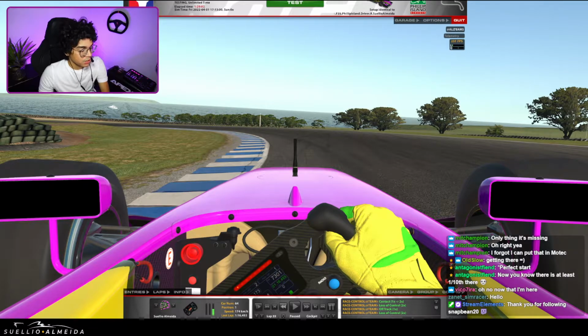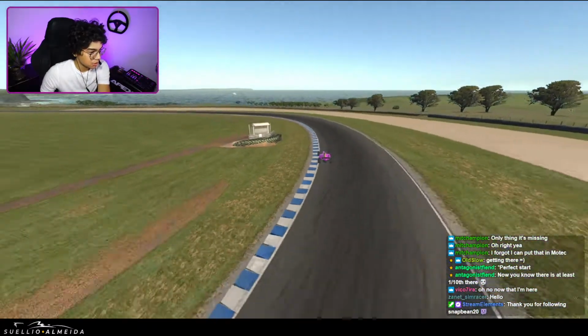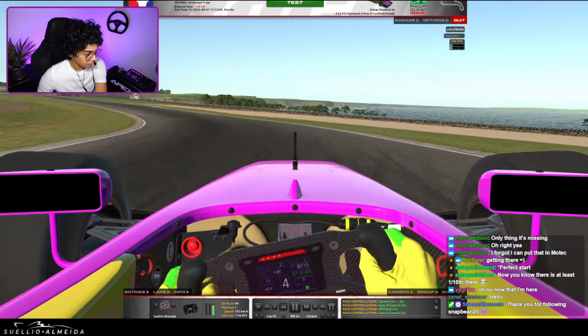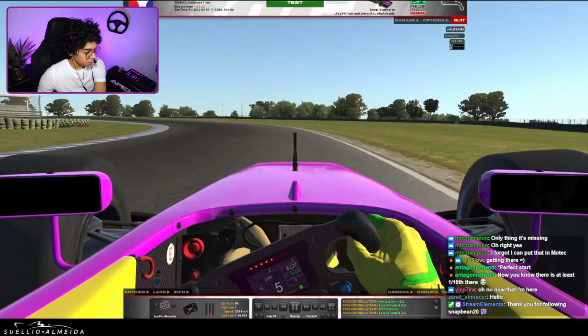So I'm treating this as a single apex corner, basically. I know some cars you can treat it as a double apex, but as you can see here, look at how I'm going from the outside completely here, and then turning in, boom, apex, and then I just go for the exit. Now let's see how I do with the braking.